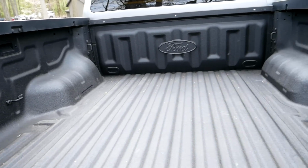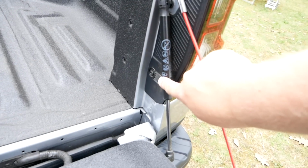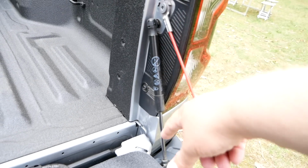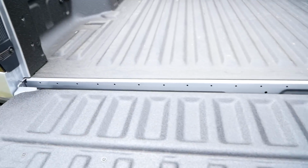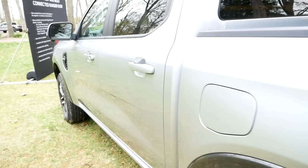I said it's same as Ranger Raptor, 5 feet long. One interesting thing is they have a damping shock, which is actually visible outboard. That's not very common. Usually you don't see that damping shock. Now, why don't we take a closer look at the interior of this Lariat?